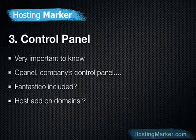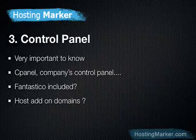All right, now when it comes to control panel, this is really important. We recommend you to go for two of the main things. cPanel is the main one, the most famous one. There are some companies that have their own custom-made control panels. Some of the known ones are One-in-One, and other ones like GoDaddy and so on.